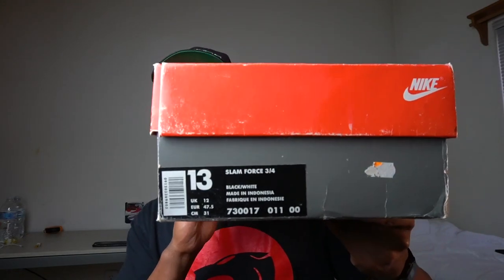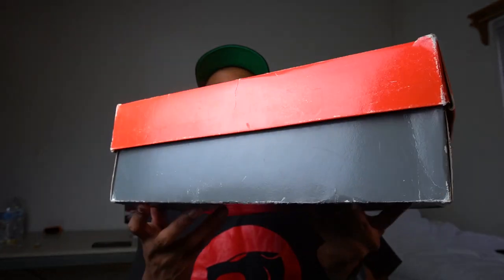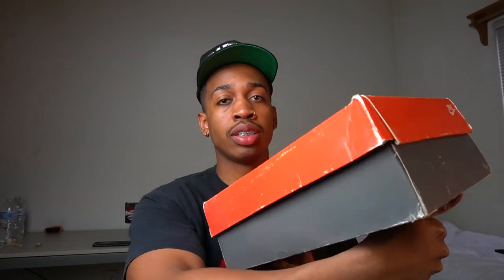Got the original box as well, y'all. Y'all hit me up for this. You know what I'm saying? This is the original box. See Nike Slam Force right there on sale.